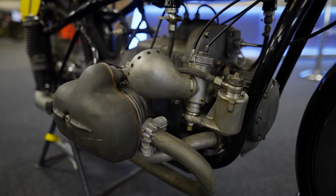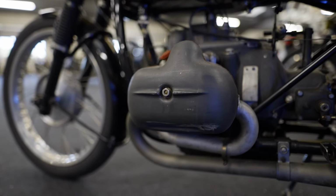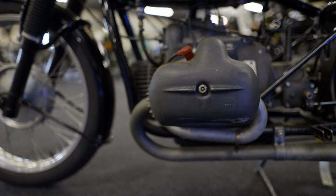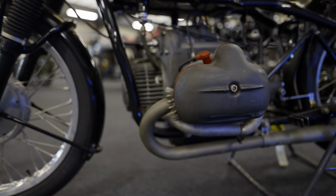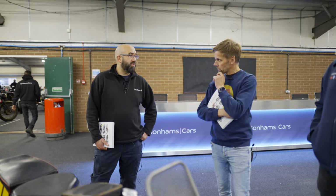But the good thing is, I suppose if I was lucky enough to be able to buy a motorcycle like this, what I would probably do is have a reproduction engine made and put that in the bike. Keep the original one, preserve the original one, because really that magnesium is at a point where you wouldn't feel safe or confident using it.